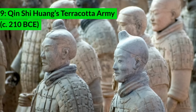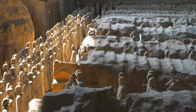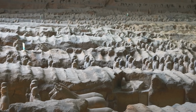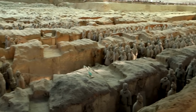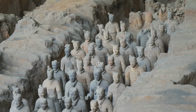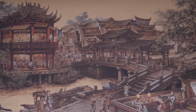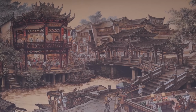9. Qin Shi Huang's Terracotta Army, c. 210 BCE. The Terracotta Army is a vast and elaborate collection of life-sized terracotta sculptures depicting the armies of Qin Shi Huang, the first emperor of China, buried with the emperor around 210 to 209 BCE. These figures were part of an extensive necropolis designed to accompany him in his afterlife. The discovery of the Terracotta Army in 1974 by local farmers near Xi'an, Shaanxi Province, has been one of the most significant archaeological finds of the 20th century, revealing incredible details about ancient Chinese society, military practices, and craftsmanship.